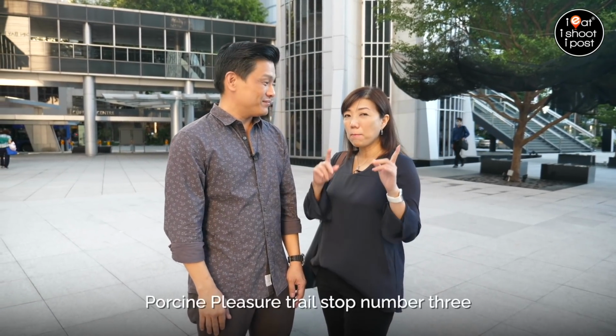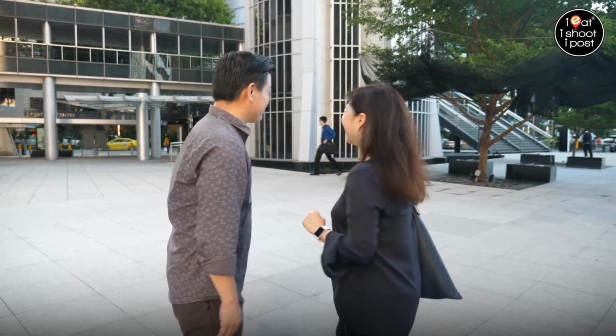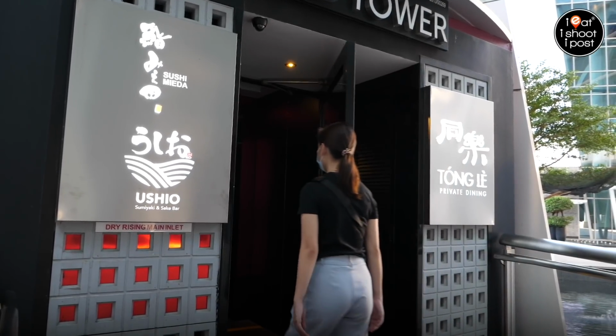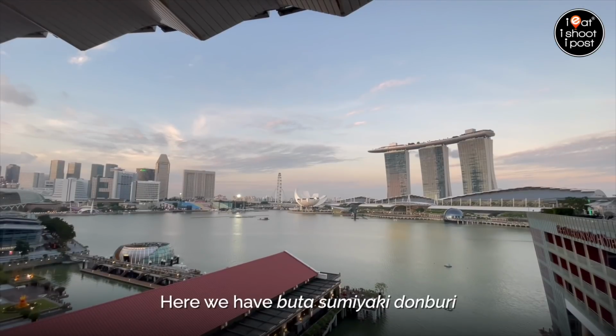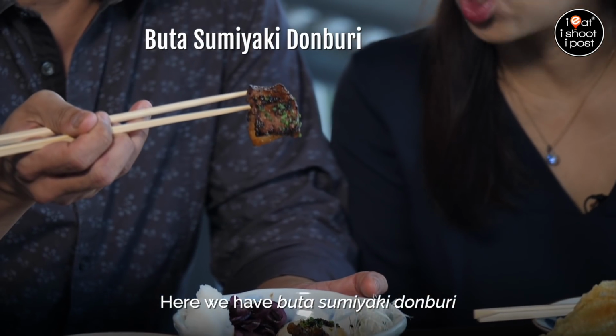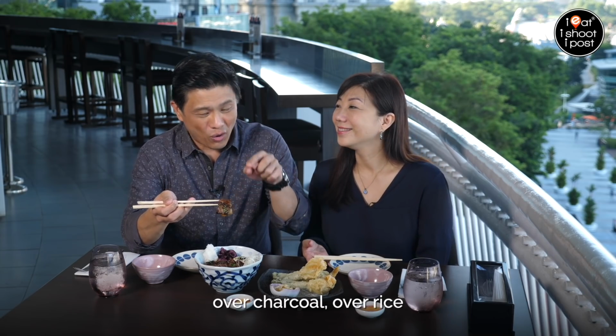Okay, but we're still on our Porcine Pleasure Trail. Stop number 3, let's go. Alright, we're here at USHIO, Sumiyaki and Sake Bar. That's right. What a view. Here we have Buta Sumiyaki Donburi. Oh, okay. Which means pork that's grilled over charcoal over rice.